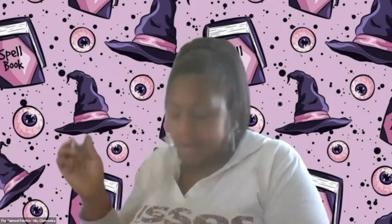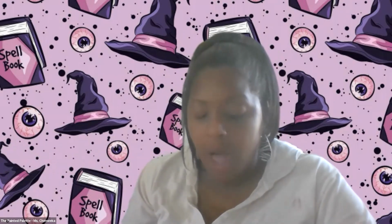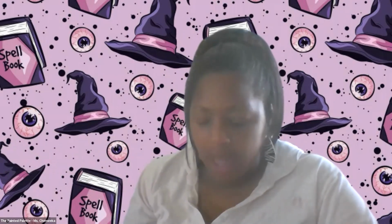Okay, so now you're going to take that color and paint the bottom book that says wands on your sketch. Now I'll tell you, don't worry about painting over the word wands. We will come back and add some detail for that.